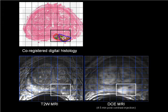And if we look at the ground truth from histology, we see that there is in fact a cancer focus in that region. It's interesting to note that the region where we see the darkest hypointensity and the strongest rapid wash-in corresponds to a region in this cancer focus that has a more aggressive Gleason 4 cancer relative to this blue region that is the less aggressive Gleason 3 cancer.